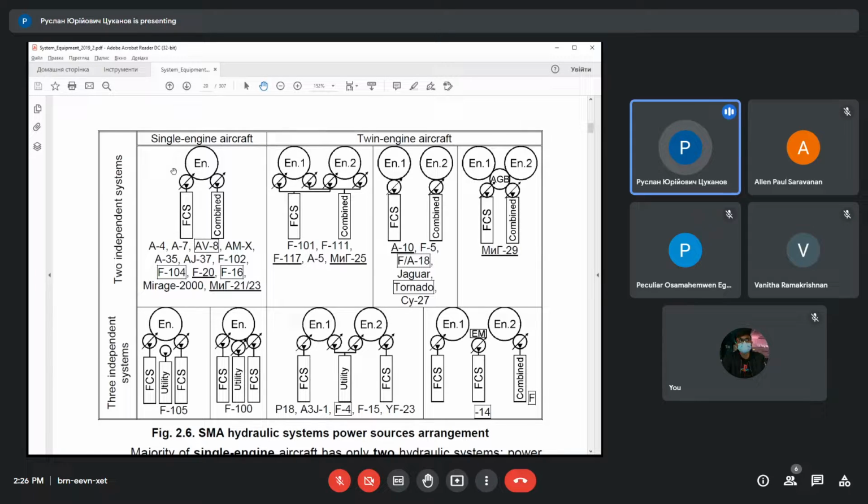This picture shows you the engine and mechanically driven variable delivery hydraulic pumps. In the simplest case, one engine can operate the flight control system and the combined system. A small remark: for a hydraulically assisted control system of the aircraft, we never will have one hydraulic system. Because if in case one system fails, it's an immediate crash, and pilots have no way to counteract it. So the minimal number of hydraulic systems is two.